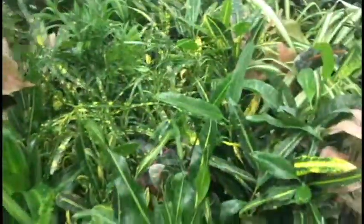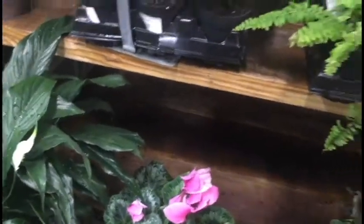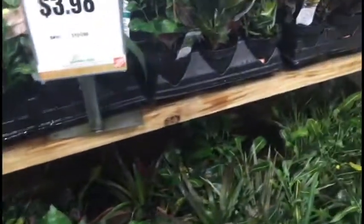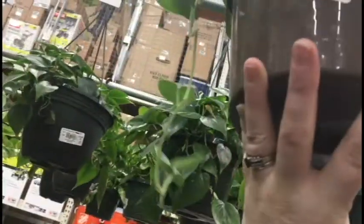Anthuriums. And now we're on the other side of all the crotons. See if there's anything interesting. These are always so pretty, but not really interested in those either. All right, and then what do we got up here? Oh, we got a satin pothos for $15. It's not really all that full though. Oh no, I guess it is. It just isn't trailing yet.